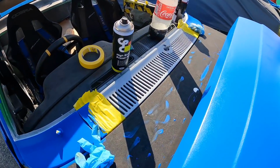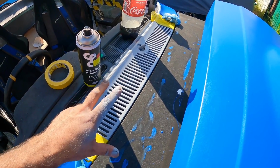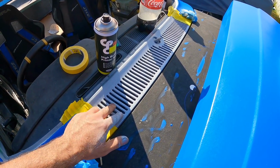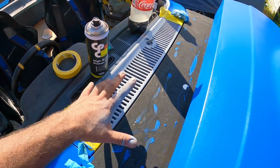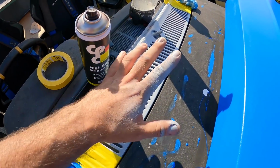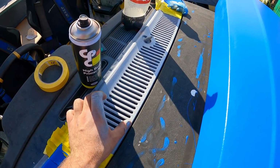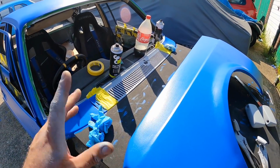Now this scuttle grille here, I decided not to paint blue. This was quite rusty, to be honest, so I think I'm going to actually paint this a satin black or maybe gloss black, just to protect from rust. You know, this matte paint, in my experience, doesn't really hold the rust back as well. So yeah, that's going to be black, but that actually might end up being quite a nice feature, and it will tie in with the mirrors and the door handles and stuff.